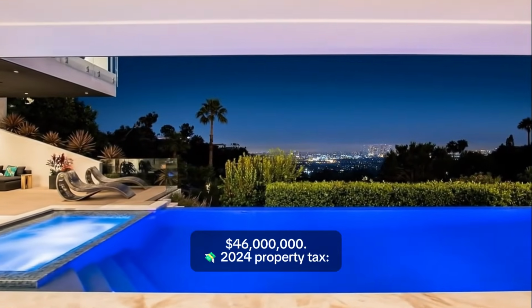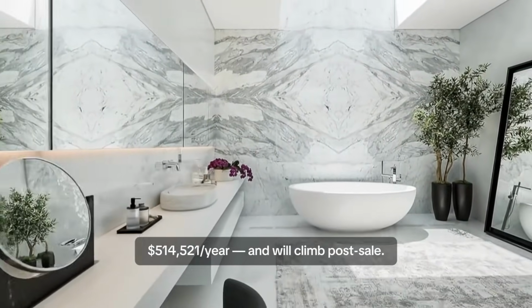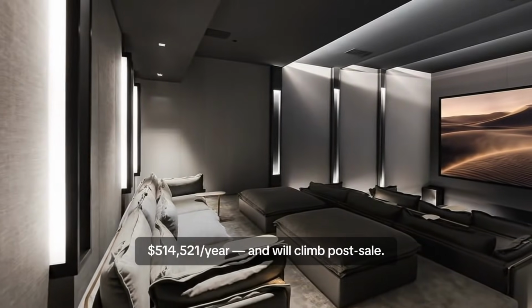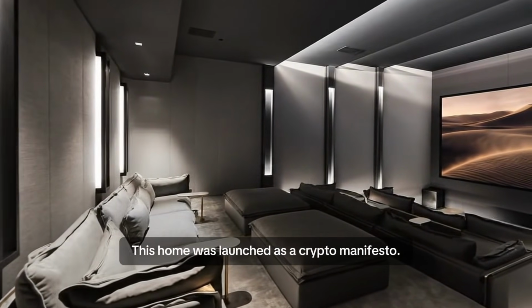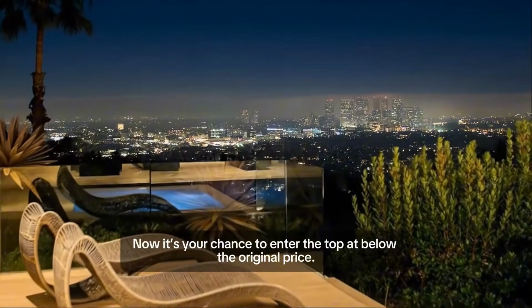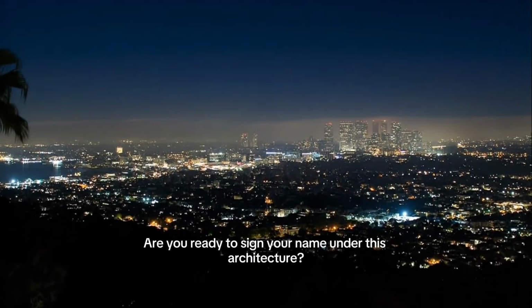Today, $46 million, 2024 property tax, $514,521 per year, and will climb post-sale. This home was launched as a crypto manifesto. Now it's your chance to enter the top at below the original price. Are you ready to sign your name under this architecture?